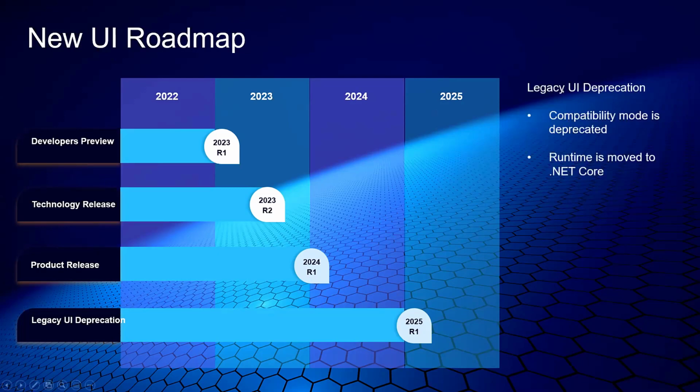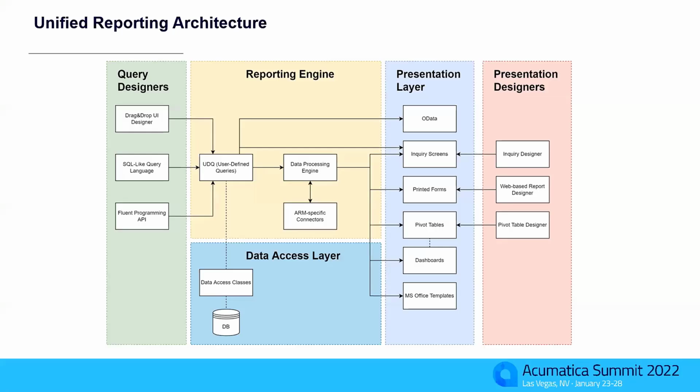Yeah, so here it's just to reiterate what we are doing over here. Now I'm moving to the next topic, and the next topic is our work in terms of the reporting and data insight. And this slide reflects the unified reporting architecture that we want to move to as a result of this process.